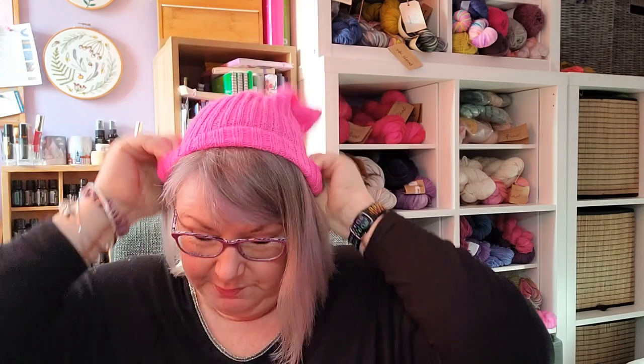And then this hat I cast on the 10th of February, and I finished it today, which is the 19th. So let me try it on. I knitted this one top down. I must admit, I've never been that successful at knitting hats, but I think I've cracked it now. So obviously you can wear it a bit slouchy if you want to. I don't think slouchy hats are really in anymore, so I'm not going to wear it like that.